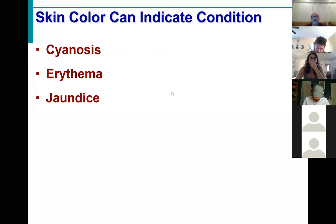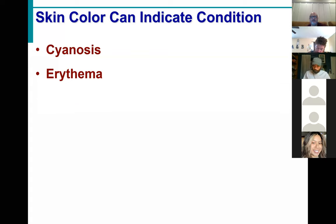I have a question, but it's not on this. I had a question on how then do birthmarks or beauty marks form? Great question.